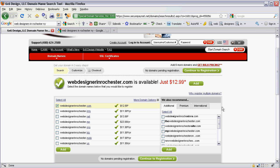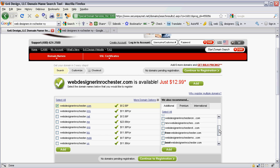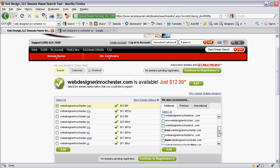And so if it did not come up, or if it was not available, somebody else already owns it, it'll come up with a big red X here, and then it'll show you down here what other options are available. It'll show you over here, GoDaddy has done some little keyword variation searches for you. It says here's some other ideas you may want to think of.